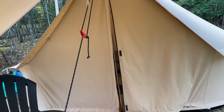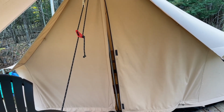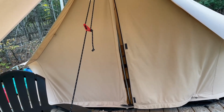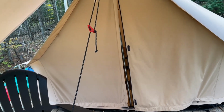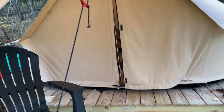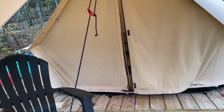I'm not going to be day camping. I'm here permanently for several weeks at a time, and potentially for longer than that. So I needed something that was more like a home than a temporary shelter. So hence the deck. The deck was built to be 14 foot something.